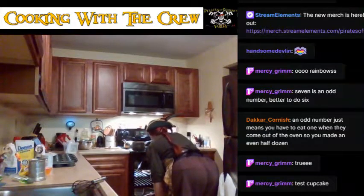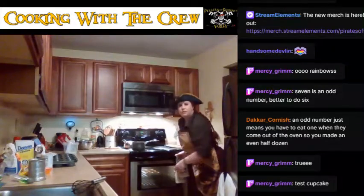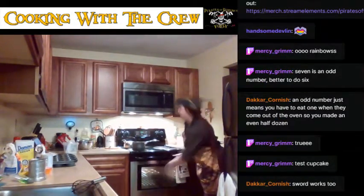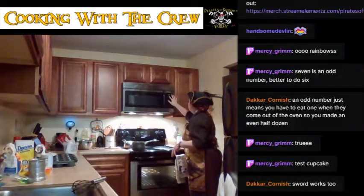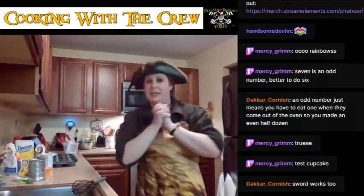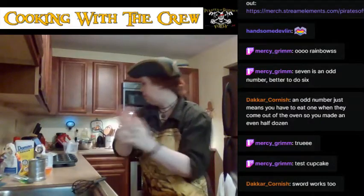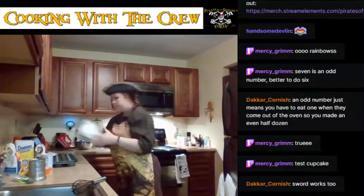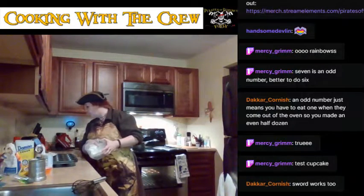Center rack. Looks center to me. We're going to turn the lights on so we can see. Can you see the... Oh, good. You can see. Yay. So timer up here because it's easier and because it's definitely not anachronistic. So, all right, I believe now it's time to work on... Sword works too. I wanted to use the sword to crack the peanuts. All right. I didn't. I used the knife. Not even a fun knife. All right, so we're baking.